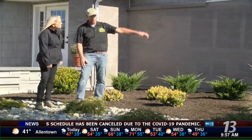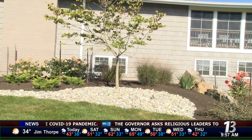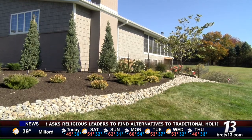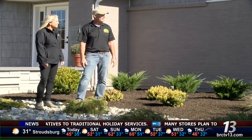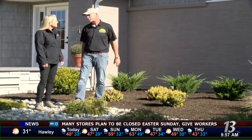We added a redbud tree over there. There was a large cherry that was in really poor shape, so we took that out and added this new redbud. Now the redbud is a native plant that gets electric violet, purple buds on it early in the spring. It's just a beautiful tree. So in the end, it really complemented the house. It worked well with the new entry we put in, and the homeowners are extremely happy with the project.